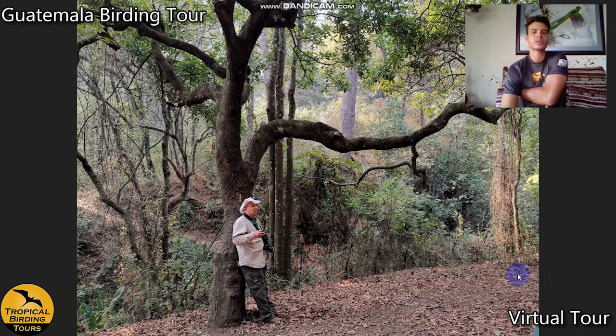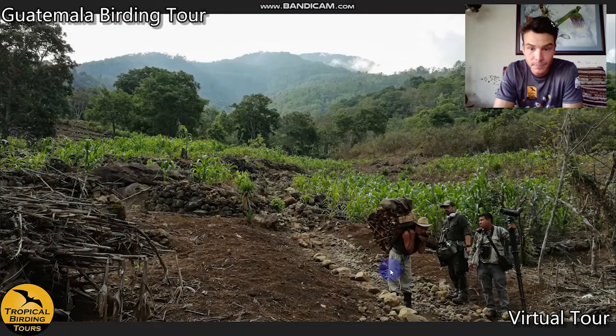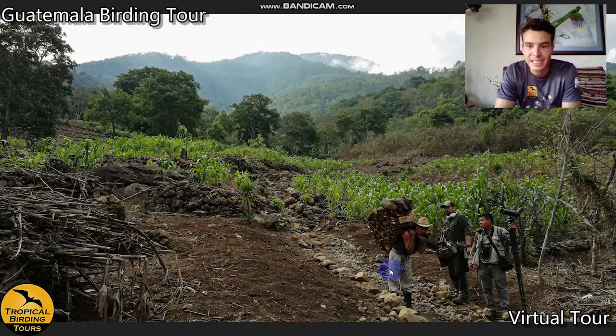This is how it looks. That's my dad. We were looking for a belted flycatcher. He's leaning on a nice oak here. You can see the pines and the shrubs, a very dry habitat. That's the preferable habitat for the belted flycatcher. Along with this guy, also here's another scenic picture of us hiking the volcano.